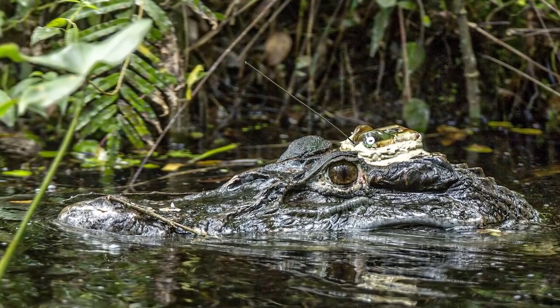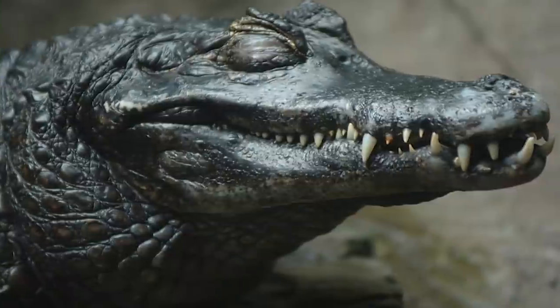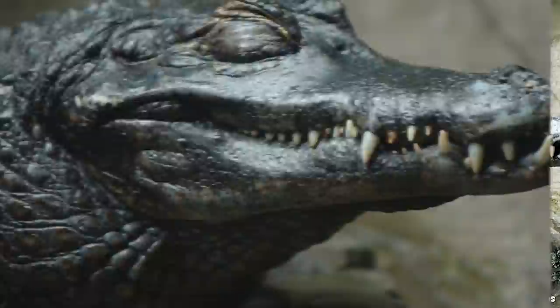This thing eats birds, it eats reptiles, mammals even. Yeah, this thing can and will eat everything. Between 2008 and 2013 alone, there were 43 black caiman attacks on people. Yeah, a handful of these attacks were fatal. I'll leave it at that.